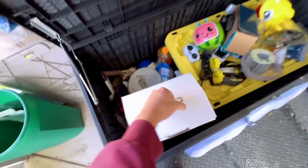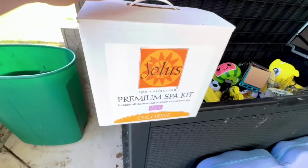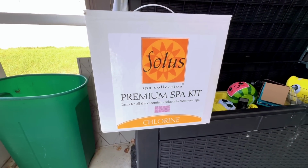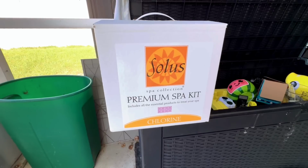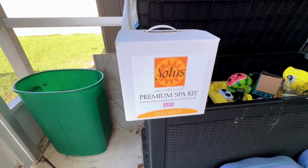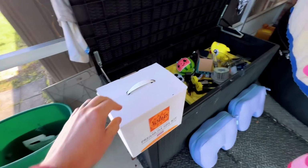But I went to the pool store yesterday and I got this kit, so I've got all the chemicals and stuff that is needed. After I fill it, I'm going to take a water sample to the pool store and they're going to tell me exactly what needs to go into the hot tub from this kit so I can make sure the water is perfect.